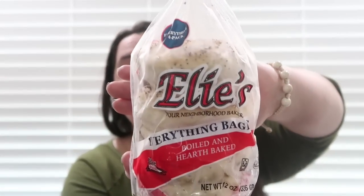And it says on here, boiled and hearth baked, which is exactly how they make them on Long Island. So I feel like they're pretty darn close, and you get 4 for $1. So I went ahead and grabbed 2 bags. That means you're paying $3 a dozen. That's pretty comparable to what you pay if you get the dozen bagels at Costco. But if you were to go home to Long Island, it's $14 a dozen for fresh bagels from the bagel store. So I will definitely take my Ellie's.